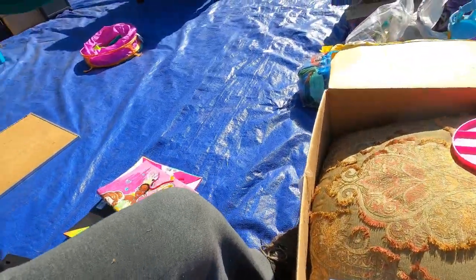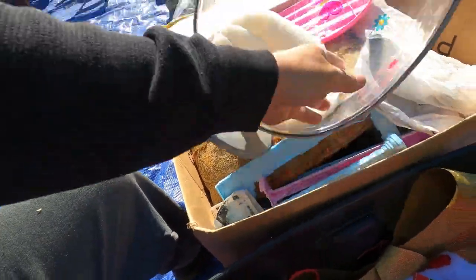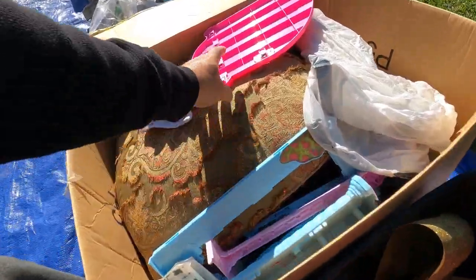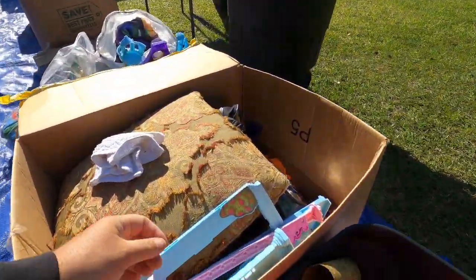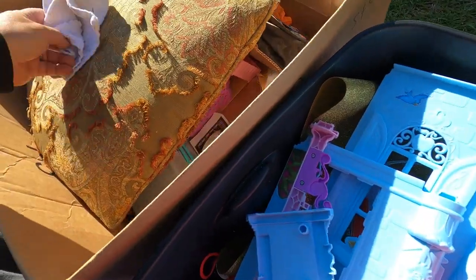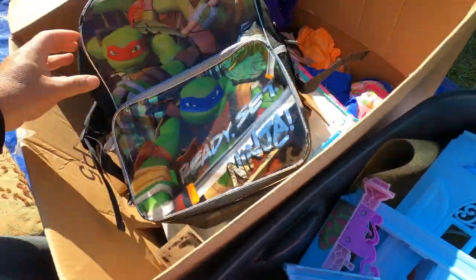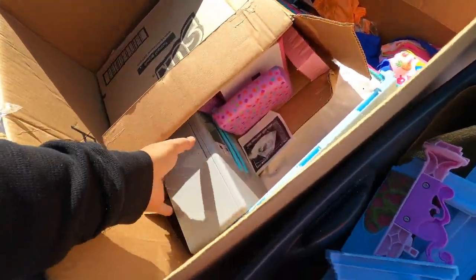Christmas tree. Putter upper stander thing. Yep. A dolly chair. A dolly stand. What's in here? There's a gray pillow, and more dollhouse princess castle pieces, so I guess. There's a pillow. Another backpack. Got more books in it.